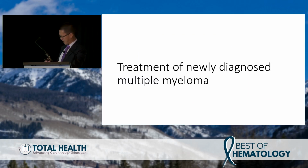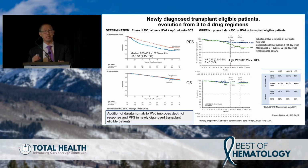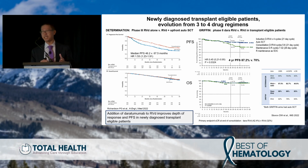So, treatment of newly diagnosed multiple myeloma. One of the big changes in the past 3 to 5 years has been moving from 3-drug therapies to 4-drug regimens. That's really with the advent of the CD38 antibody daratumumab, accelerated by the subcutaneous formulation of daratumumab, which was approved in 2020 and really facilitates the logistics of giving this monoclonal antibody in routine clinical practice.